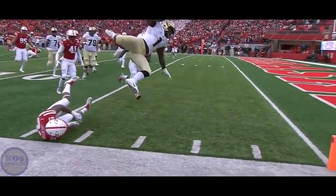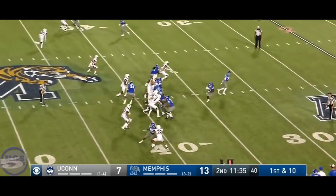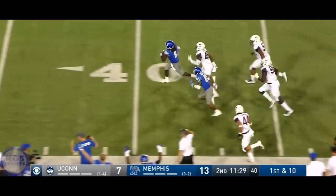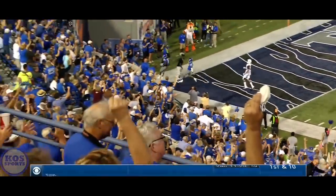That is phenomenal, kid. Look at this. He's doing a little Saquon Barkley-esque move. On first down, Henderson looks left. Omar Ford had him hemmed in. Couldn't make a tackle. Henderson off to the races. Kevon Jones can't catch him. He's going to be in the end zone for a Memphis touchdown.